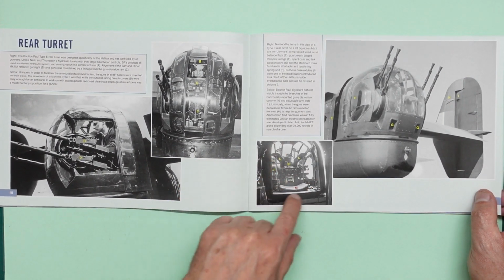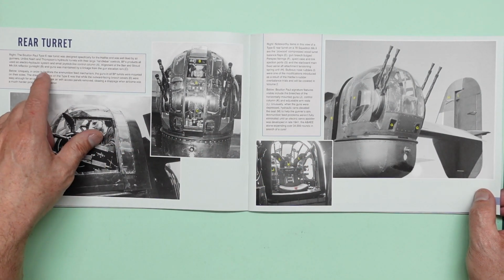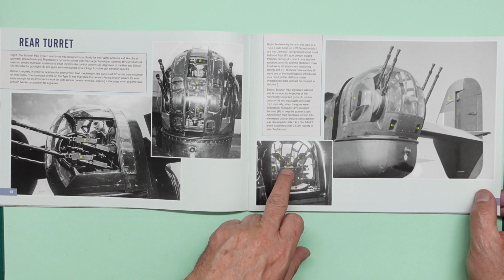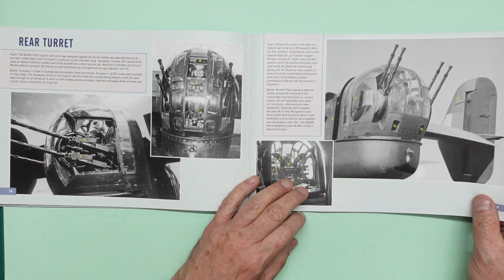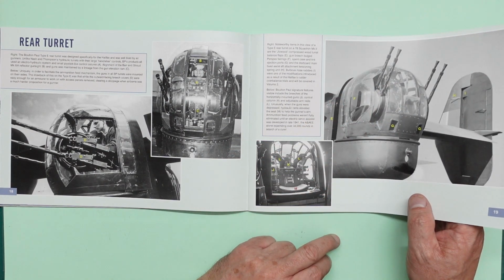It's a different turret. It's a bolt and pull turret rather than a Nash turret, and basically it's operated by a joystick rather than the two hand grips that we know so well in the Lancasters. So interesting, but we've still got the quad gun set up.